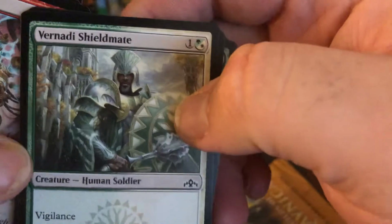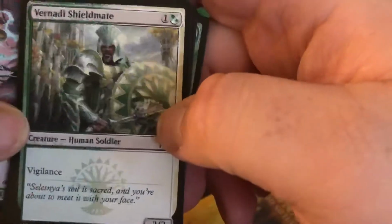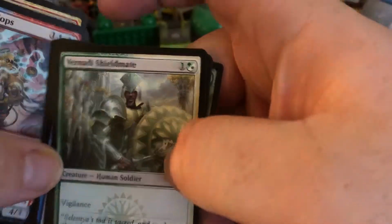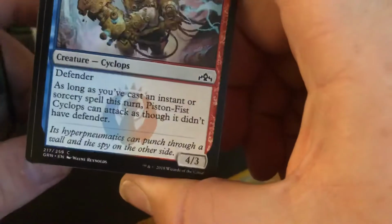You got a Venerable Shieldmate. Creature, human soldier, you got vigilance, so it's a red-white creature. I don't think I have a red-white deck yet, but I'm trying to always create new decks, so maybe one of these days in the future.